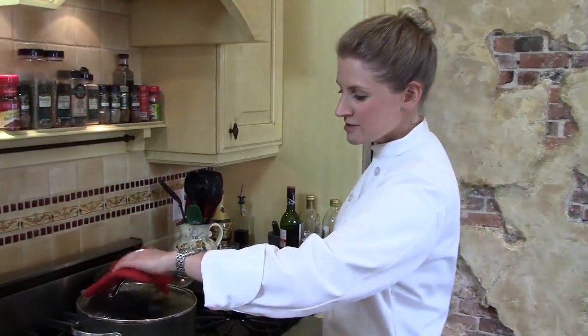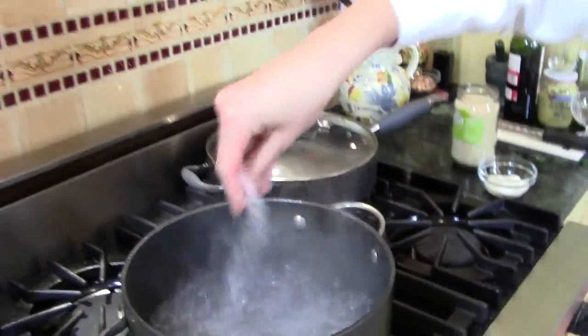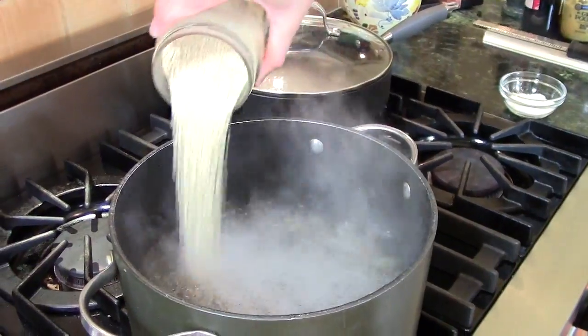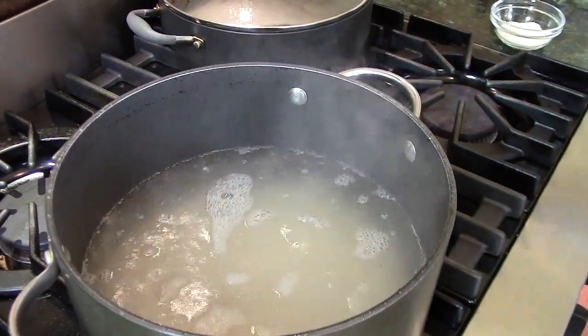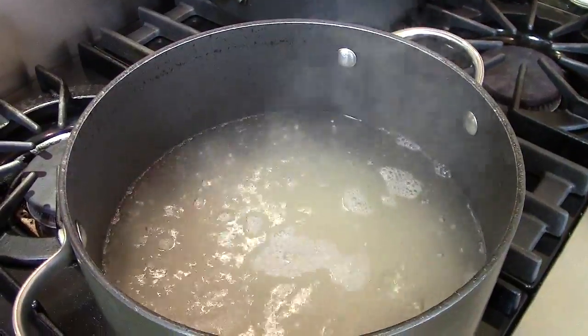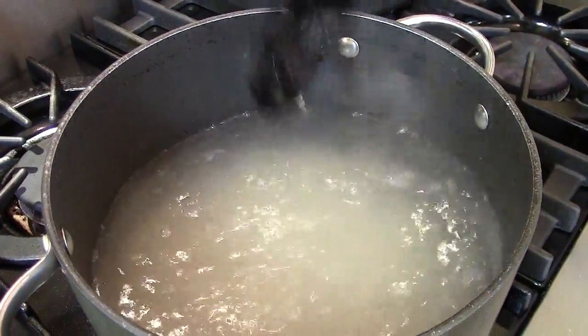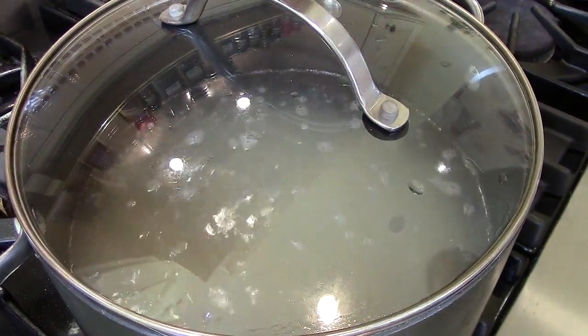Okay, so our water is boiling, so we're just going to add a little bit of salt to the water. And we're going to add our couscous, which add it slowly, sometimes it foams. And we will add that, give it a little stir. And then we're just going to boil that for about 5 to 7 minutes until it's cooked.